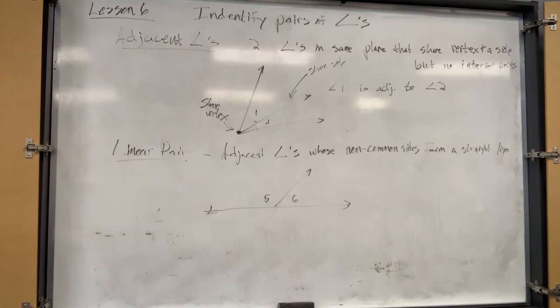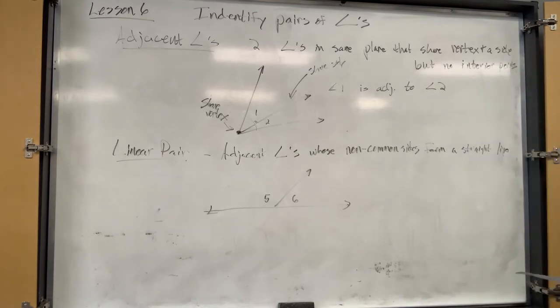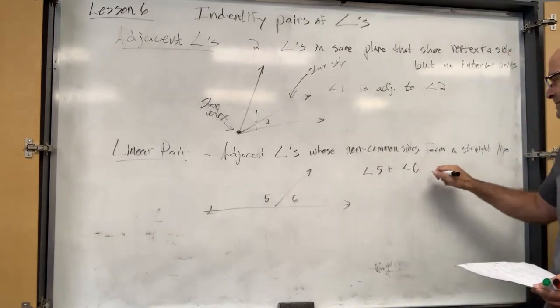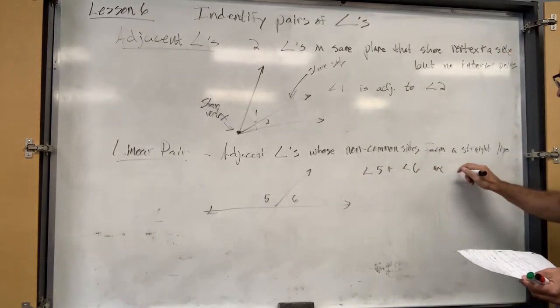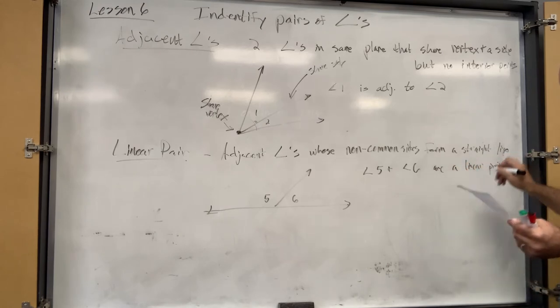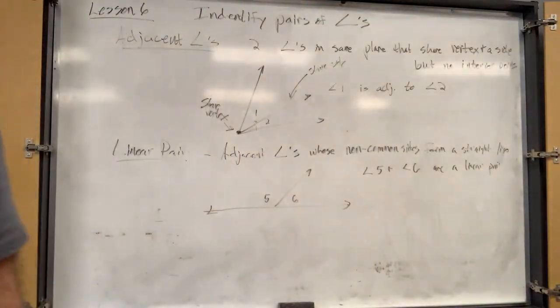So what else can we say about 5 and 6? What kind of angles are they? They're not 180 themselves, but they are adjacent, and more specifically, they are a linear pair. And they're also, which is the last thing we're going to talk about, actually. What kind of angles are 5 and 6? Acute. One of them is acute.